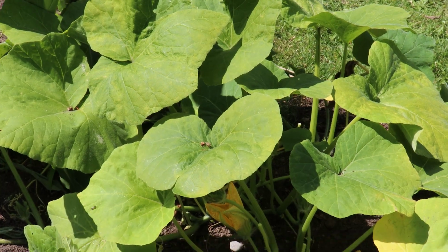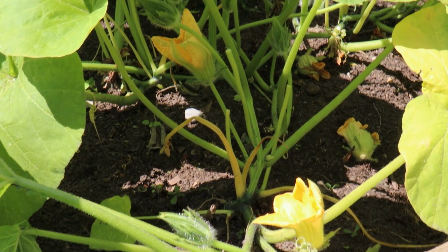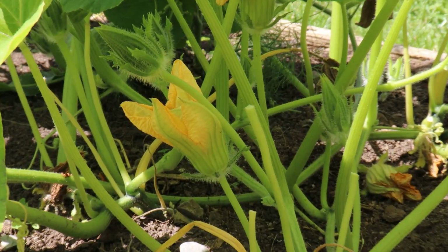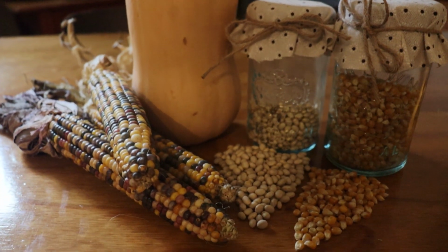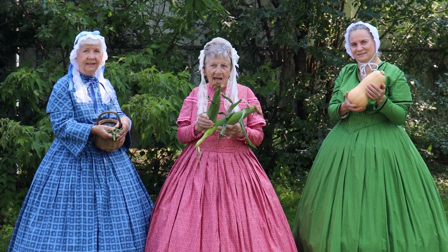The large leaves of the squash plants act as a ground cover to provide shade, conserve moisture, and suppress weeds. Prickly stems also deter predators. All three of these plants stored well, which was an important consideration. This made them staples of 19th century meals for both our Indigenous peoples and the settlers.